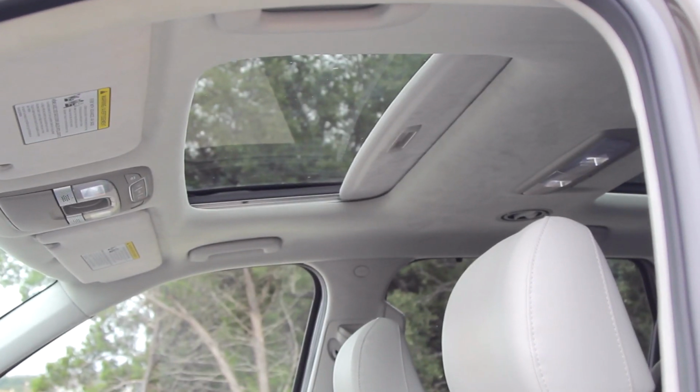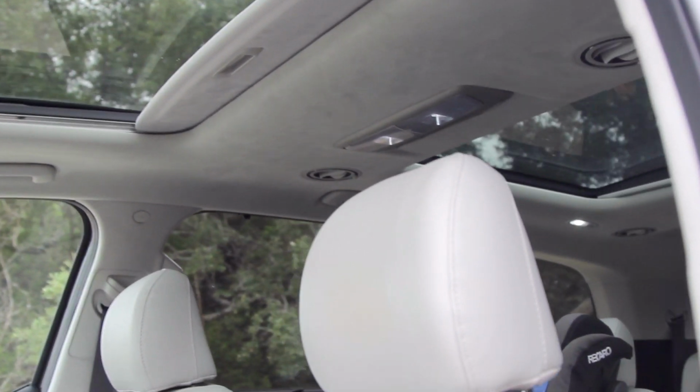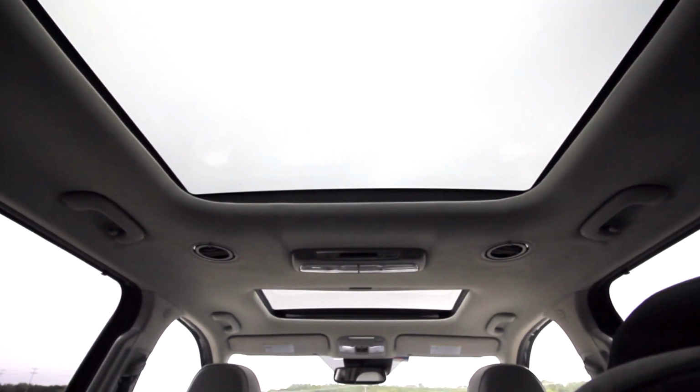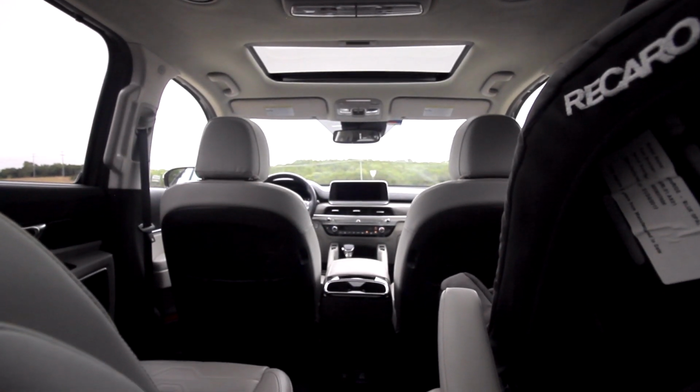It's got a sunroof in the front, but in the back it's got a really massive sunroof as well. It doesn't open up, it's just a clear glass window, but it lets in so much light, and it keeps things bright in here. So it's definitely a great little feature with this.